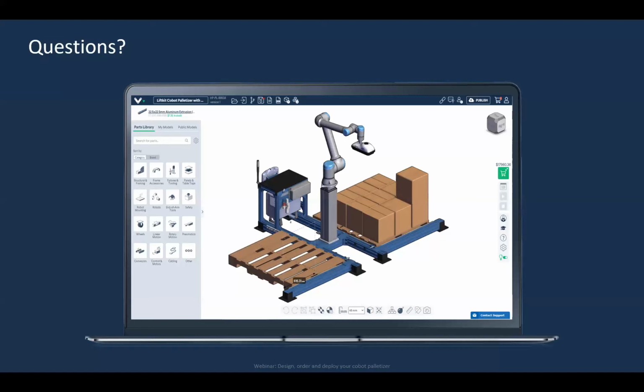Damien, this one is for you. If the UR16 is mounted on the lift kit and on a slide kit, will the payload reduce when the lift kit is at max height? Yeah, that's a good question. In fact, it will not reduce. The payload will still be the same. The only difference you will have is the deflection. If you extend the robot at its maximum, you will have a more important deflection of the lift kit, so you will need to take that into account when placing the box. But that's the only difference. The payload will not be limited.